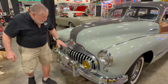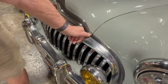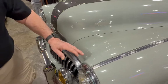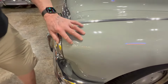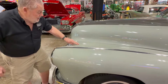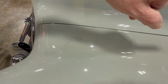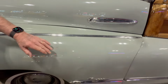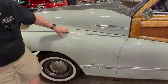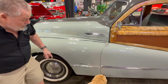And I'm going to show you, it's got some chips and some spots in it. Just like there's a little chip in the paint right there. You can see. And you see right here, it's got some spots in the paint in a few places. So it's not perfect. I thought about getting them out, but I didn't want to spend 20 grand on getting it repainted, because the paint's really good on the thing, other than a few little spots.